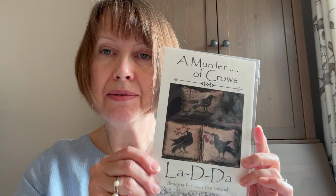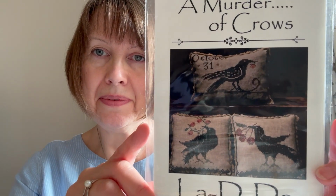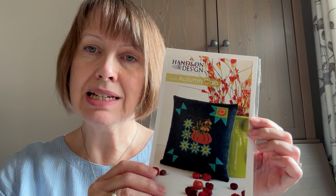I have got some secret stitching going on at the moment, but I can't share that yet. And of course, charts can't travel alone. And I liked The Murder of Crows by La-Di-Da. I've got quite a few charts with black birds on, which I want to do for a display for autumn Halloween at some point. And I also liked This Autumn Calls by Hands On Design. It's very neat the way it was finished as well. Those are all of my cross-stitch charts I've bought.